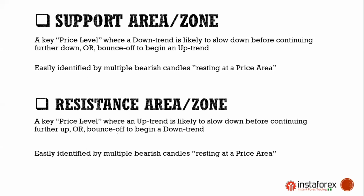These are the considerations that you bring in when you want to use support and resistance. So your concern is, at what key price level will this reversal take place? That's your interest now. And that's exactly where your support and resistance come into play.